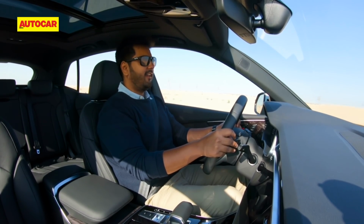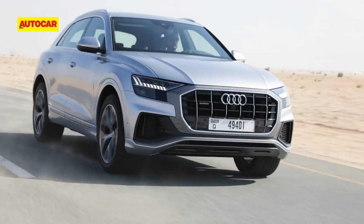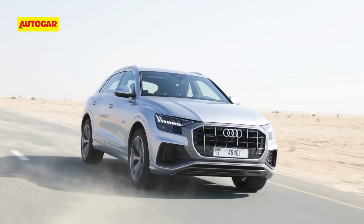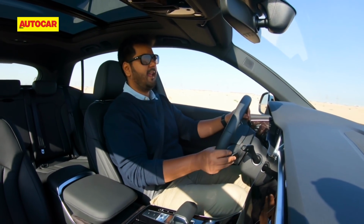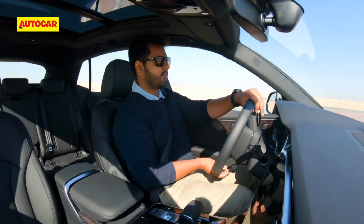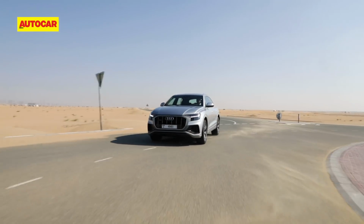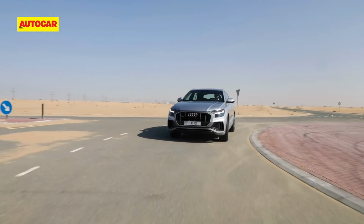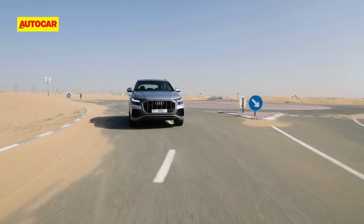But on the highway and slightly wavier surfaces, the Q8 does come across as well damped. There are drive modes, so you can also change the characteristics of the air suspension to your liking. Surprisingly, our test car's 21-inch rims don't rattle the Q8 on the few patches of uneven road. Hopefully, India's potholes won't prove to be a bother either.